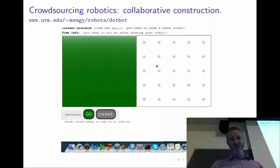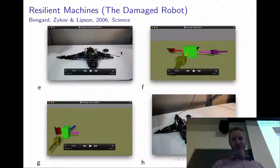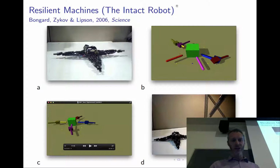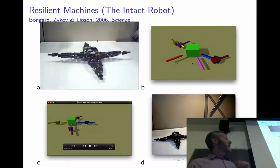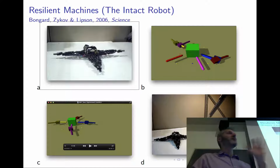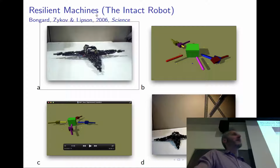Okay, let's come back to the engineering side. Let's look at some more practical robots. I mentioned that one of the nice things about evolutionary robotics is that we can make adaptive machines. So I'm going to show you an adaptive machine now. This is the Evol starfish. This is the birth of the starfish. At this point, this robot knows nothing about its world or itself. So what does it do? It just starts to move at random.